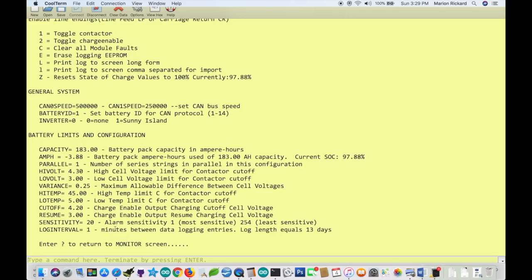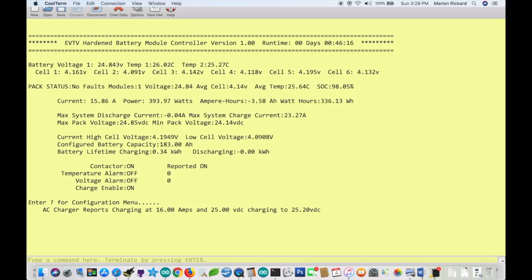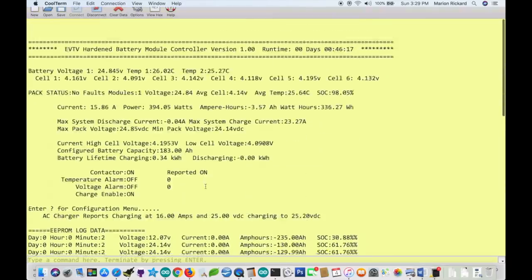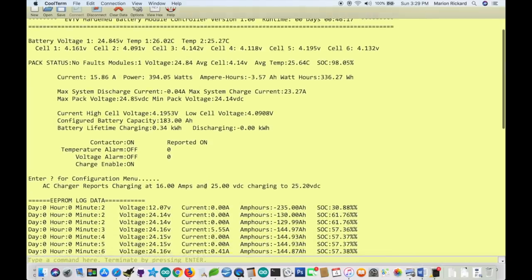Our log interval. Let me show you our log. We can save quite a bit of data to EEPROM. This gives us our day, hour, and minute, and we're logging every minute the voltage, current, amp hours, and our state of charge. Probably of interest will be current and voltage as we try to get 750 amps out of this. We're going to do that for 30 seconds.